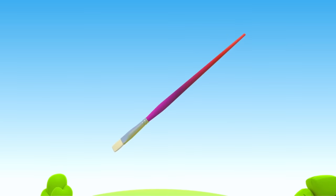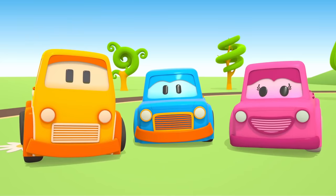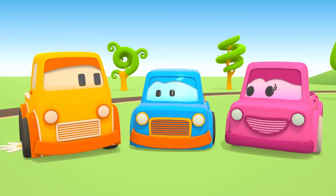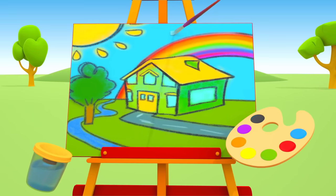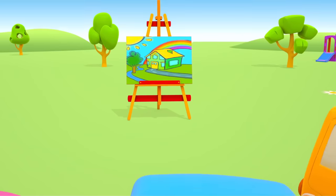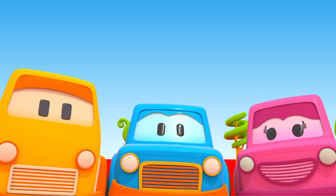Let's take a brush. And start painting. Yellow sun. Green grass. Now we have a beautiful picture. Good job, clever cars.